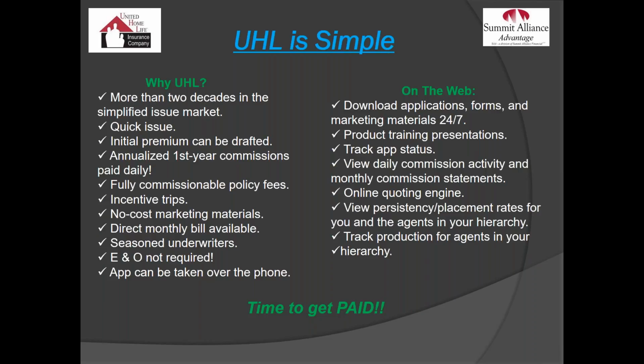They offer incentive trips. Of course, they have no-cost marketing materials, just like the agent guide that we saw. If you want a client brochure, they have a flip chart that you can utilize. If you want a printed flip chart, you can order directly from them, very similar to the one that we use, that we have available. So again, they have so many tools and resources, direct monthly bills available for clients that for whatever reason do not want their bank account drafted on a monthly basis. They have seasoned underwriters that you can contact and talk to, and they can help direct you to the best product for your client's needs.